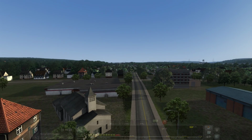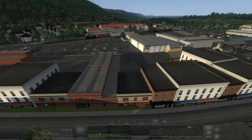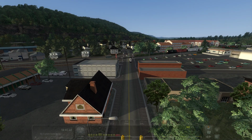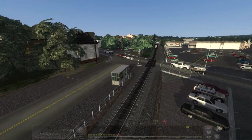Not this way I'm going. I'm genuinely looking right now. But this, I believe this is like the old downtown. It's definitely got an old downtown look to it. We got another crossing. So that's 3 crossings. I thought there were 2 for some reason.